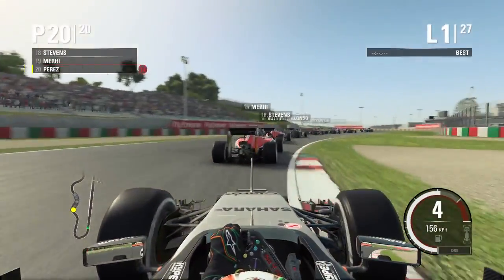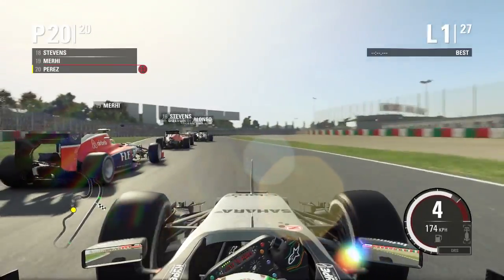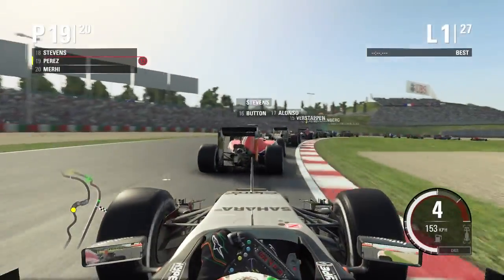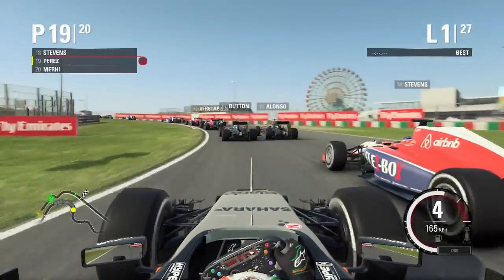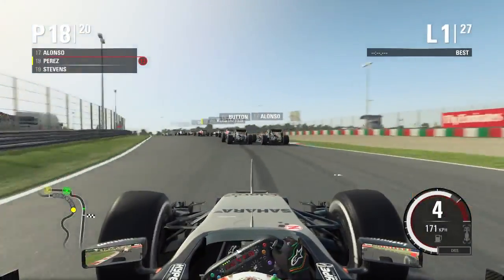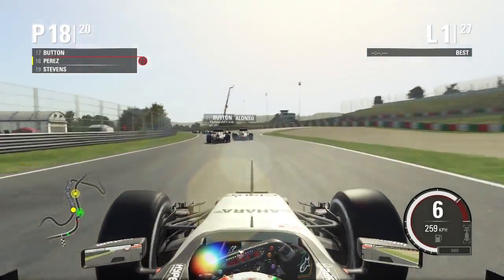Just taking it nice and slowly, making sure to stay out of any contact, and then now we're going to try and go for a move as we go around the outside of Roberto Merritt, just sticking our nose in there, which will become the inside for the second part of the S's, and we're now going to try and squeeze through the inside of Will Stevens just about. They're getting the move done, and we got past both of the Manners there nice and quickly.